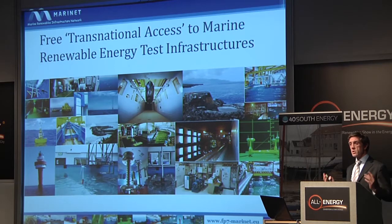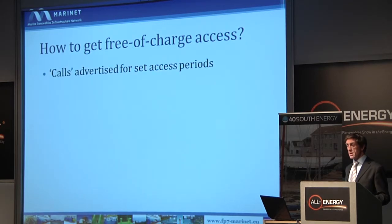So that was just a whistle-stop tour, but it gives you an idea of the range of facilities that are available within MARINET. You can basically do every type of testing that you would need to do for marine energy development. How can you get this access? There's calls that we operate on a regular basis, and those calls are for set periods, so there might be 6 months or a year that you have to carry out your testing within that time frame.